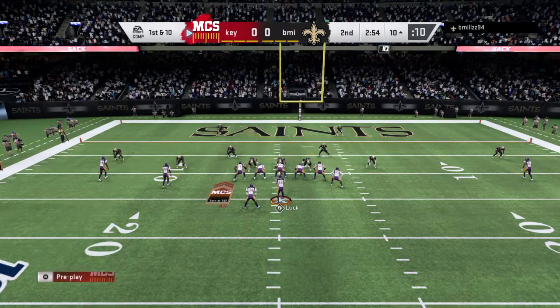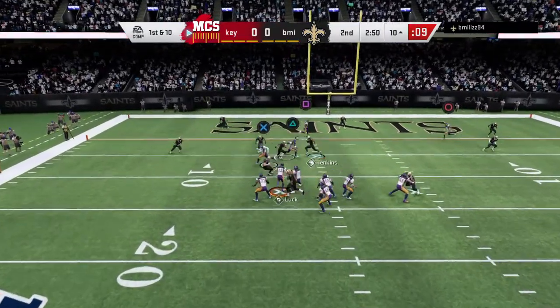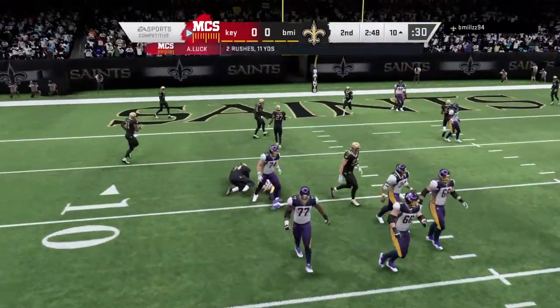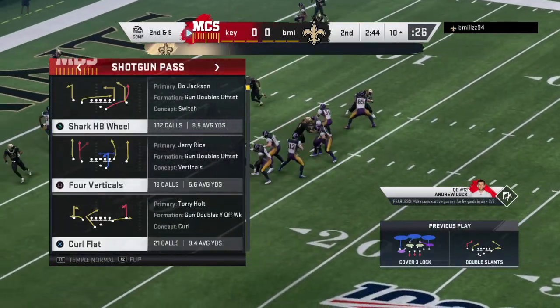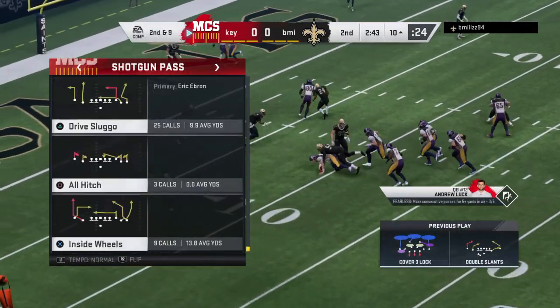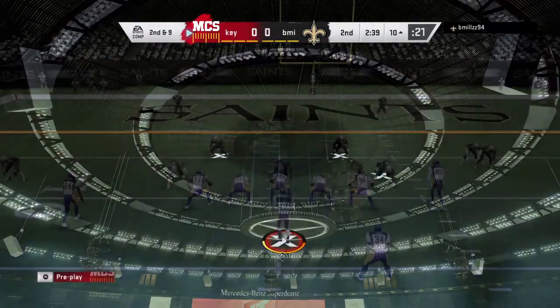On 1st and 10, Luck steps away to his left. He'll get just a yard on the scramble. It's 2nd down. Yeah, he only gets a few yards on 1st and 10, but he's better off doing that than throwing an incompletion or even worse, an interception.